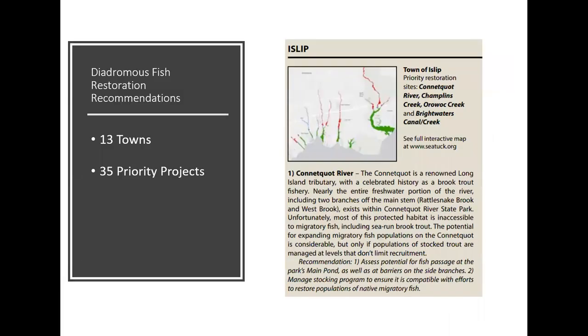Okay, so then we get to the recommendations. Out of all the 13 towns, we came up with 35 priority projects, and this is basically how it's laid out in the restoration strategy. You can see an example here from Islip. We highlighted the town of Islip, and we highlighted the different restoration projects within that town.